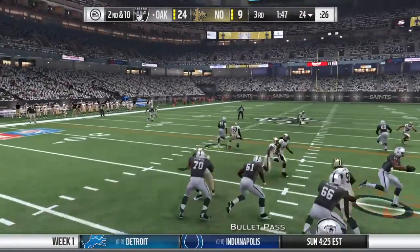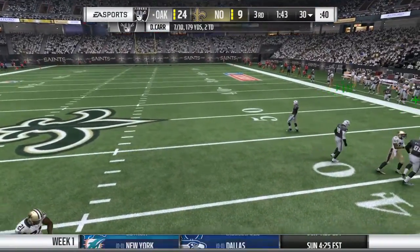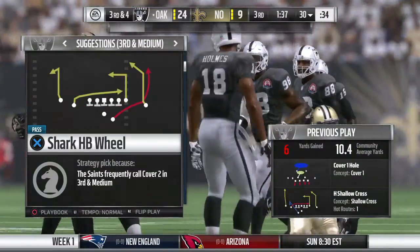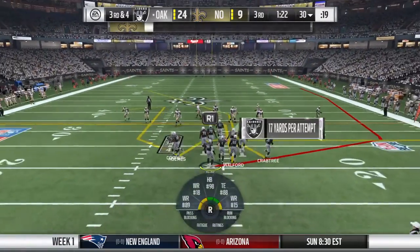Back to the air on 2nd down. It's Carr. Over the middle, it's Holmes. It's a gain of 6 on the play, and that's going to bring up a 3rd down. Well, if you do read man coverage, Brandon, the drag route's a pretty good one to run against it because you're running away from people on it.